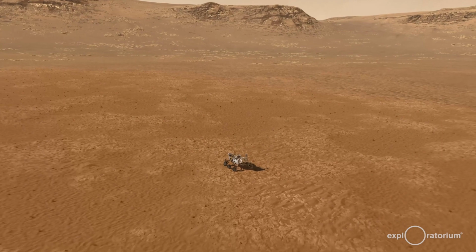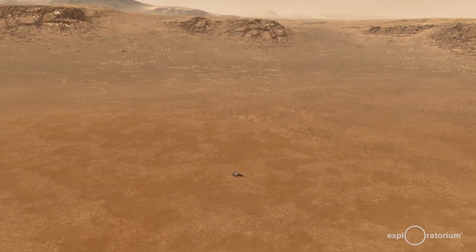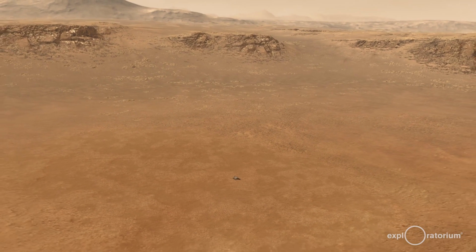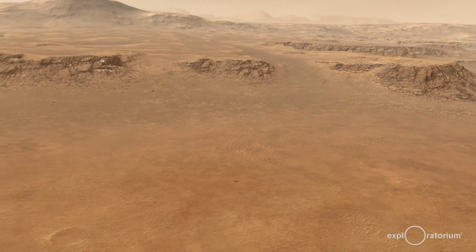All of this will happen in just under 7 minutes, and we on Earth will be waiting for an additional 4 minutes after landing to hear back that the rover has even entered the atmosphere so that we can learn about the fate of the rover and whether or not its landing was successful.